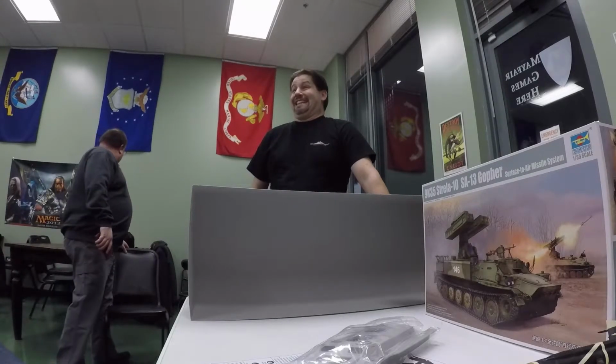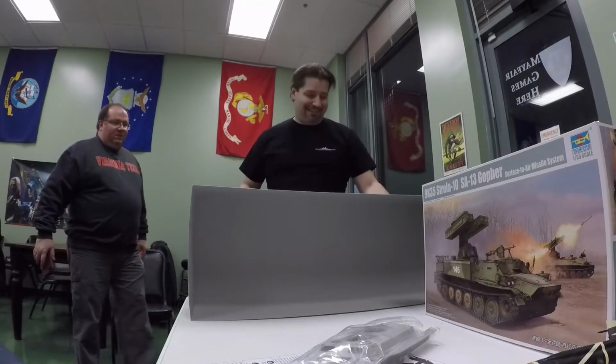Free Time Hobbies had a sale on this thing. I literally saw the sale and I was whining about it to my wife because it was like, oh, it's $150, man, I want the kit. Next thing you know, about a week later, she comes up and hands me $150 and says, get the kit. It's like, yay! So, yeah, it's kind of hard to complain with that kind of a price drop, right?